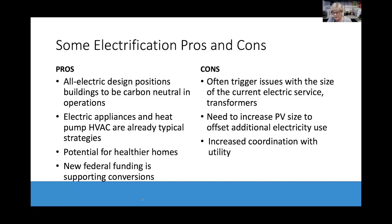Then if you're trying to provide on-site electricity, then you're going to need more photovoltaic panels on your building in order to meet more of that increased electric use. And then, of course, there's more coordination with utilities around the interconnection agreements and the other ways that a system that you build on your house or upgrades that you make interact with your local utility.